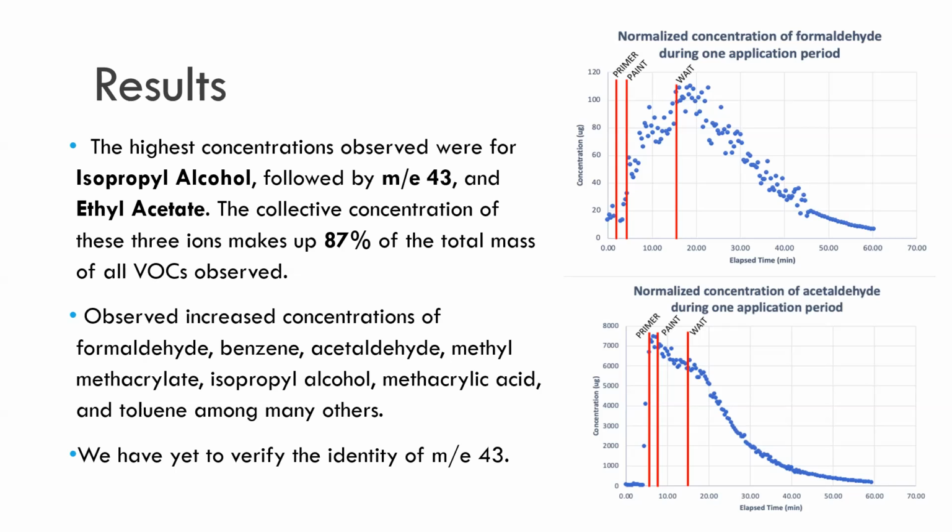We can contrast that with acetaldehyde, where we see a peak really suddenly at the primer phase, and then it gradually exits the chamber after that. And that suggests that acetaldehyde is likely a factor mostly in the primer and not so much in the paint products.